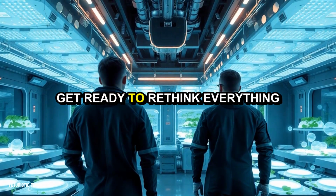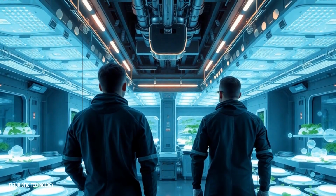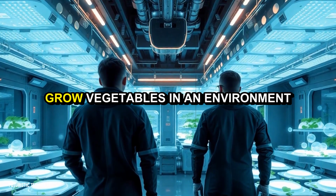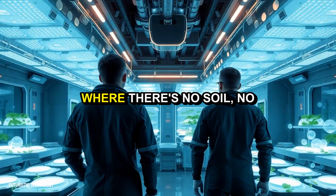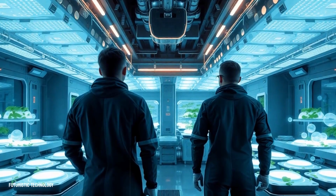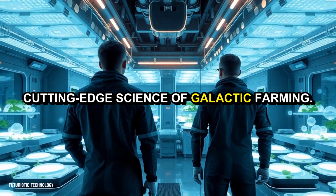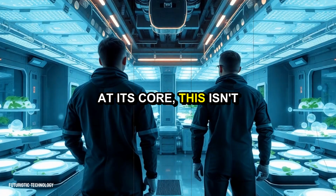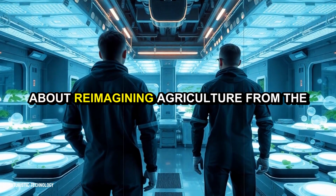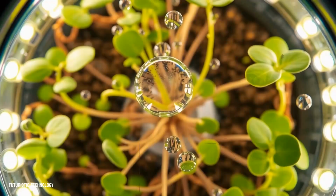Get ready to rethink everything you know about agriculture, because this journey is about to take us from the soil to the stars. So, how exactly do you grow vegetables in an environment where there's no soil, no gravity, and no natural sunlight? The answer lies in the cutting-edge science of galactic farming. At its core, this isn't just about planting seeds and hoping for the best. It's about reimagining agriculture from the ground up, or rather from orbit.